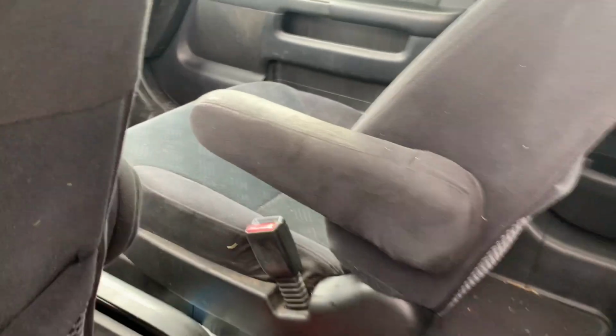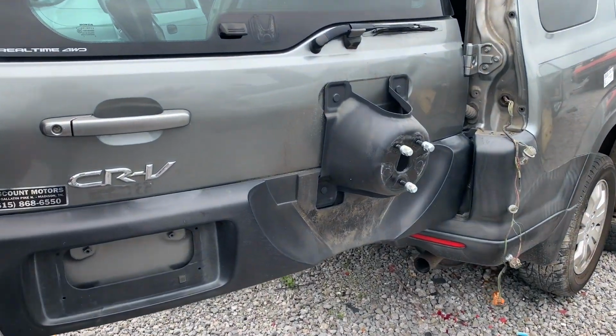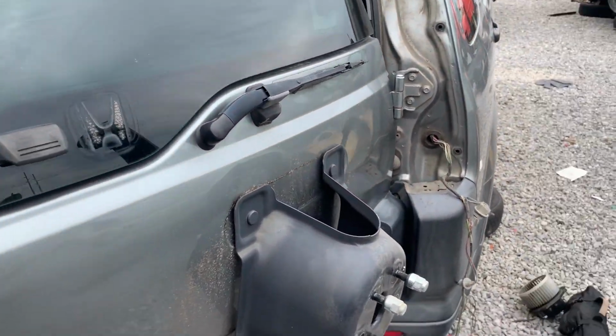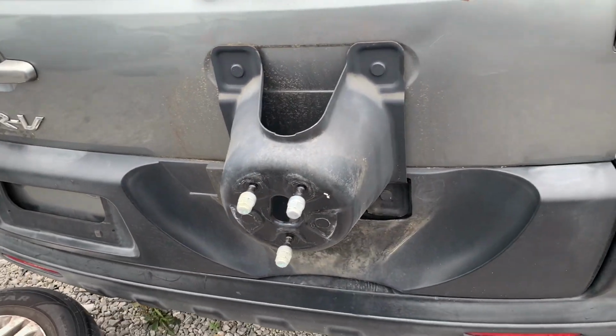Look at these seats. Look at these freaking seats. These things are perfect. I'm gonna have to figure out how to get a pair of these in my Element one day. I've seen guys pull these wheel racks and put them on Elements. I'm not a fan, but if you were, there's one for you.